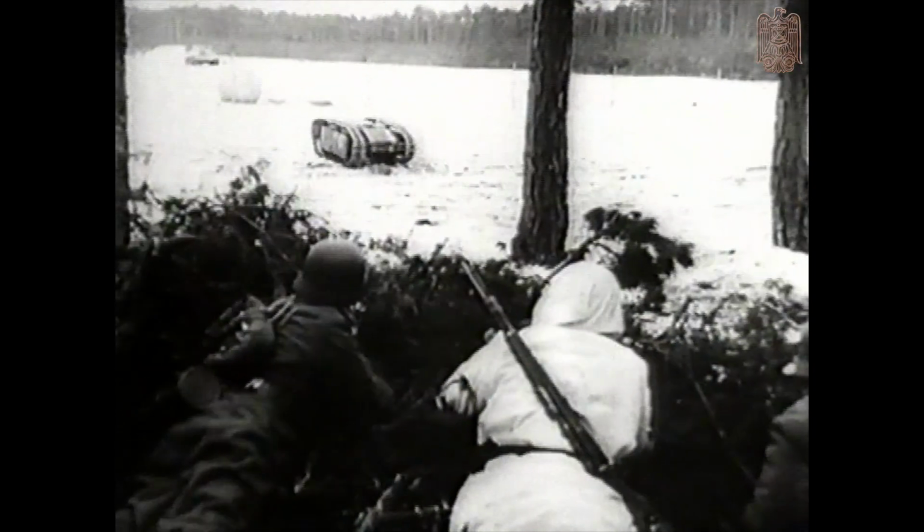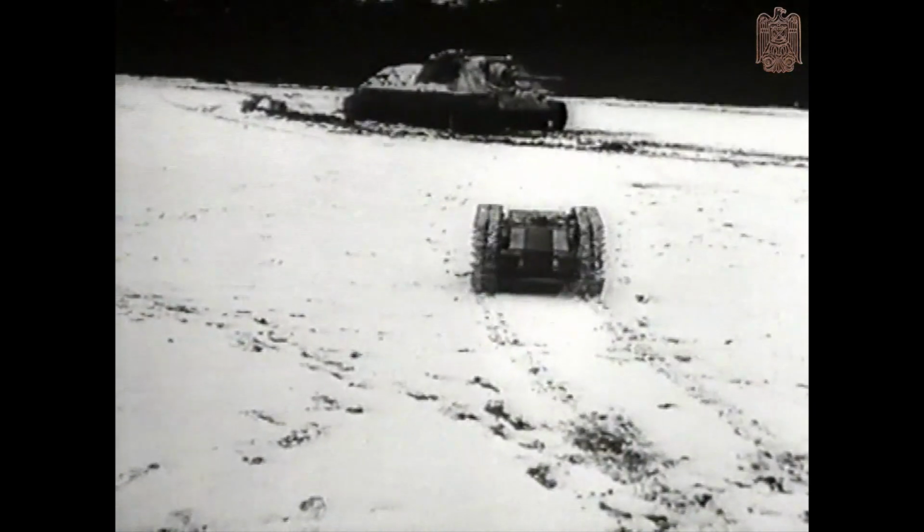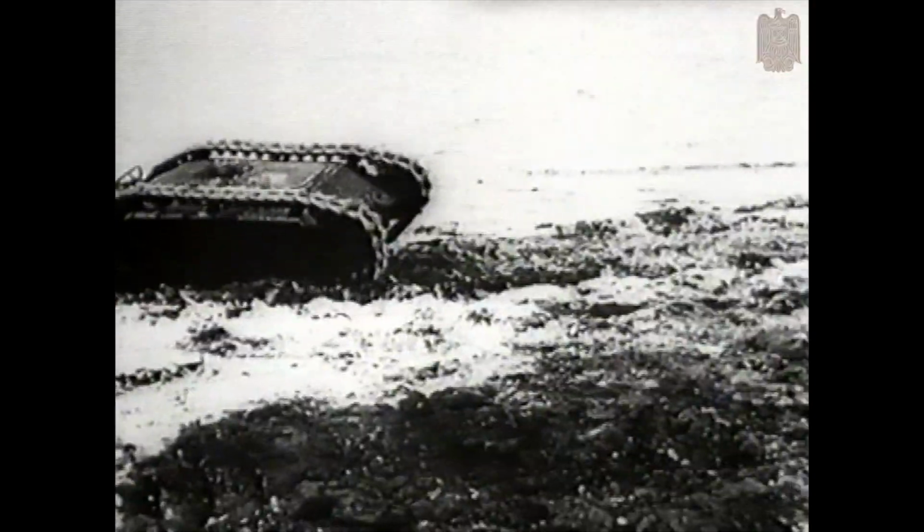This material showing testing of the Sdkfz 303 Goliath from March 22nd of 1944 is not only related to the article I'll be covering today, it was actually taken by the same camera crew that provided photographs for it.